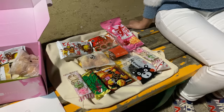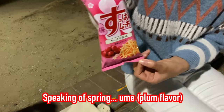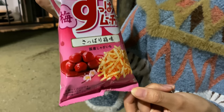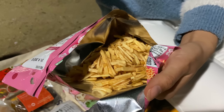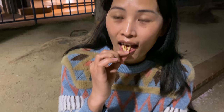Anyway, it's time for us to start eating. Which one should we eat first? Speaking of spring, this one. Ume. Yeah, so this is kind of a plum flavored chips. Let's check this one out. Okay, so let's try some of these chips. Chun's gonna be the taste tester today. I'll be the cameraman.